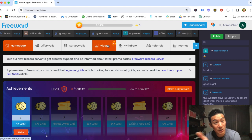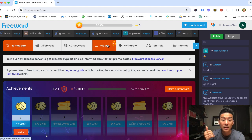So it's a legit way to make money, but I still think that GPT websites don't pay as much as you could potentially earn. So it's good if you want to make a few $100s, but you're spending a lot of time. But if you want to make thousands of dollars online, this is probably not the best way to do that. All right, but if you want, you can check it out, freeward.net. Okay, and you can check it out for free. And this is definitely a way that you can start making money online.